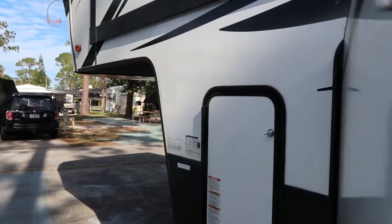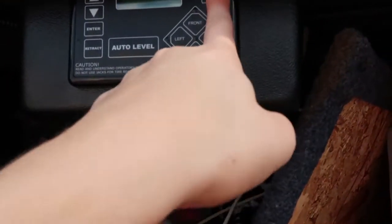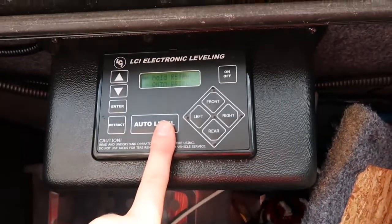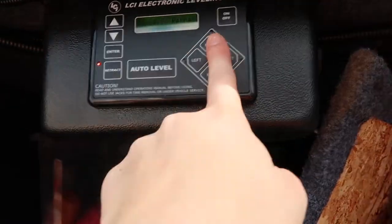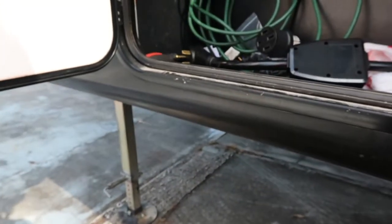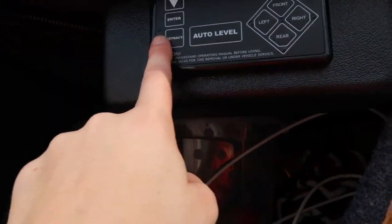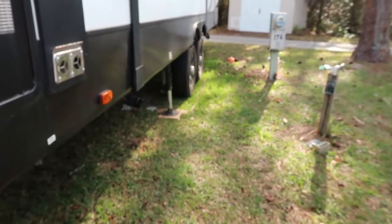So in our underbelly storage, we have this little guy right here, and this is our leveling. Now, like I mentioned before, our auto leveling doesn't work. So if I go to use it, it just says error, LF jack issue. We do plan on getting it fixed. We bought it this way. However, we have this button here, and that is to retract. So if I hit retract in front, the whole front of the RV, you're probably not gonna be able to see super well, but you can hear it. The front of the RV goes down. If I hit the retract button again and that light goes off and I hit front, you can hear it raising the RV up.